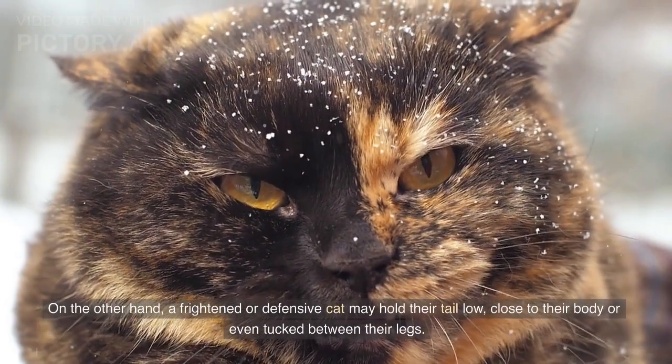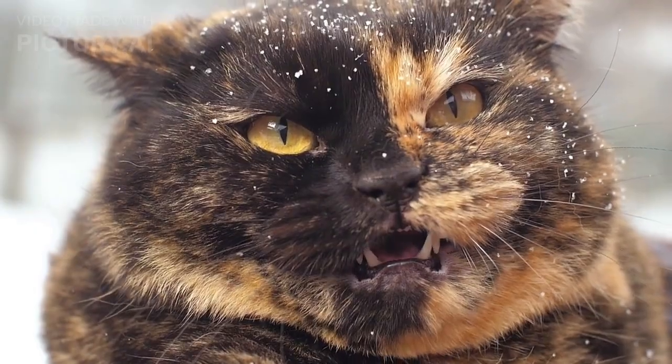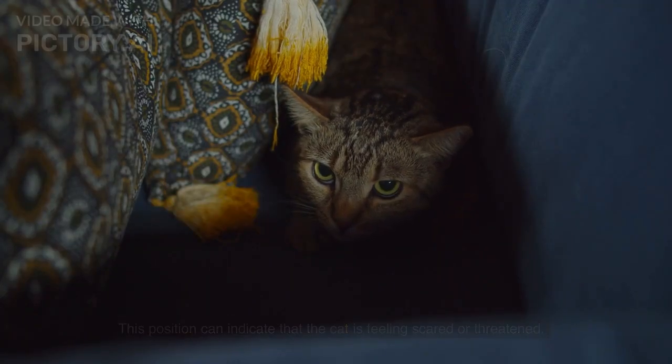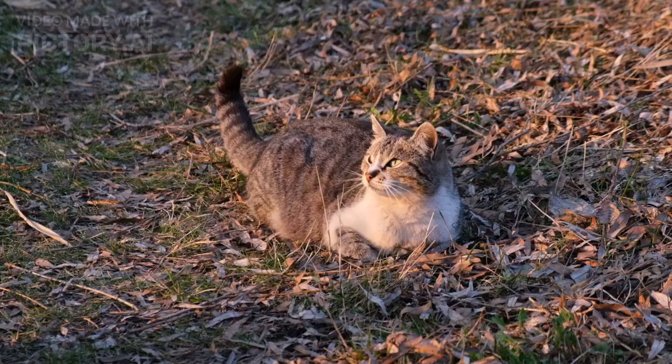On the other hand, a frightened or defensive cat may hold their tail low, close to their body or even tucked between their legs. This position can indicate that the cat is feeling scared or threatened. They may be trying to make themselves appear smaller in order to avoid confrontation.